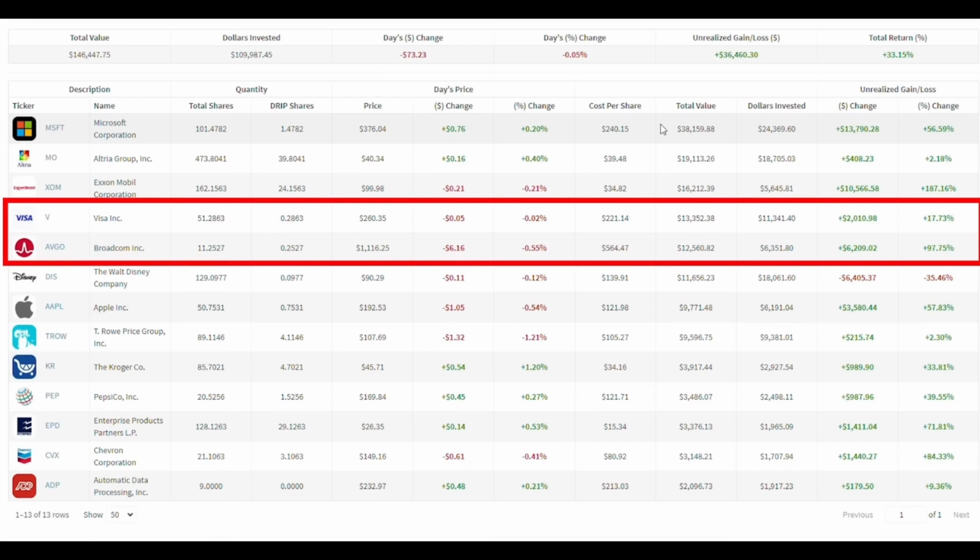So at the end of the day, I think ExxonMobil, I'd like that more of a core holding than Altria, but that's just me. Next, I love this company as a core holding. It's Visa, stock ticker V. Right now, he's up 17.73% on Visa stock, and his average cost per share is $221. Visa is such an amazing company.